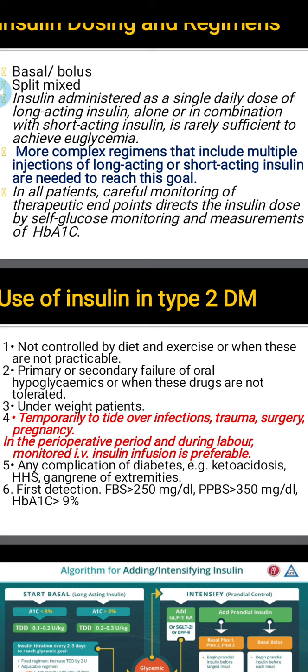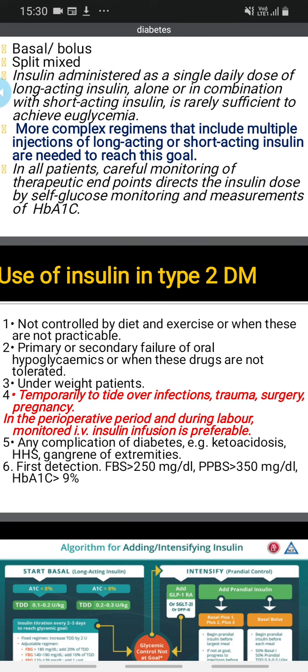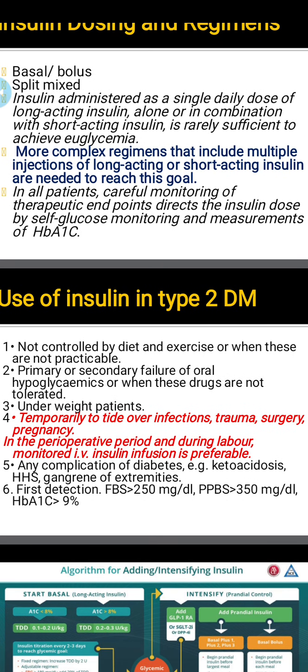In any complication of diabetes like ketoacidosis, HHS, that means hyperosmolar hyperglycemic state, and gangrene of the extremities, insulin is preferred over the oral drugs. And this last indication is very important, that is fast detection of diabetes. If fasting blood glucose is more than 250, PP blood glucose is more than 350, and HbA1c more than 9%, then if you start insulin early, within 1 or 2 months the blood glucose comes down to very normal, and then even without insulin, the patient can be managed with the oral drugs very well. So that is also an indication of insulin.